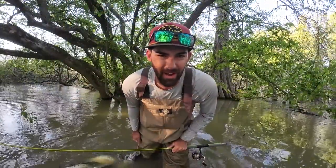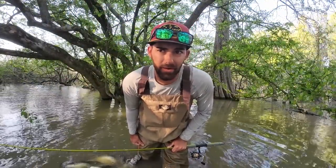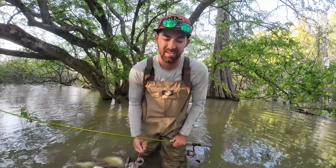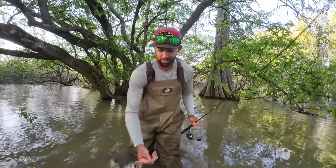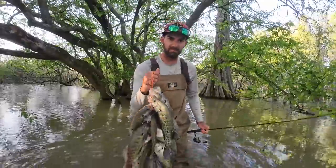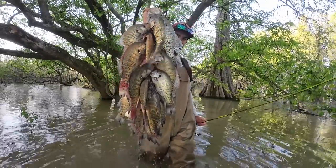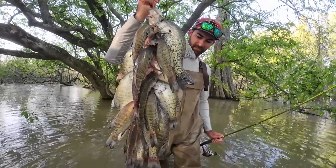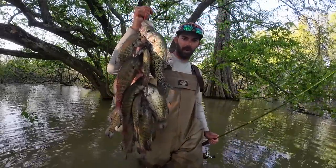All right, guys, so we've been out here for about 6 hours, maybe more. I don't even know. Time just flies by when you're out here in these woods catching all these slabs. But, guys, we got them pretty good. Check out my string. This is all that I caught, minus one. Jeff put one of them on there. Look at that. That is a healthy stringer of crappie. There's a bunch of them. They're mostly white crappie. Got a few black crappie on there.